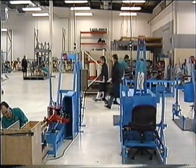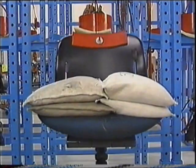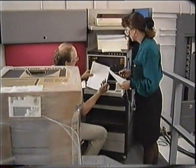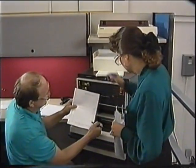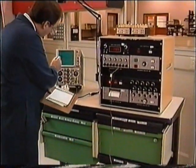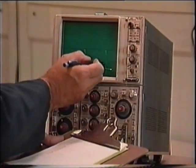If it survives, then it not only meets testing standards set around the world, it meets the toughest standards of all, ours. Come along, we'll show you what we do. We'll show you how Herman Miller sweats every detail to make sure our testing is as thorough and accurate as it can possibly be. Why? Because our customers expect nothing less.